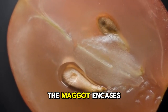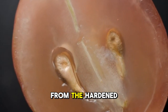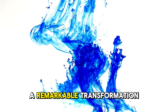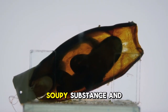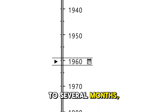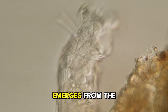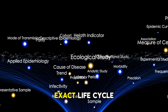During diapause, the maggot encases itself in a protective covering called a puparium, which is formed from the hardened outer skin of the larva. Inside the puparium, the maggot undergoes a remarkable transformation known as metamorphosis. Its body breaks down into a soupy substance and then reassembles itself into an adult fly. This process can take anywhere from a few weeks to several months, again depending on factors such as species and temperature. Eventually, the adult fly emerges from the puparium, ready to mate and lay its own eggs, thus continuing the life cycle.